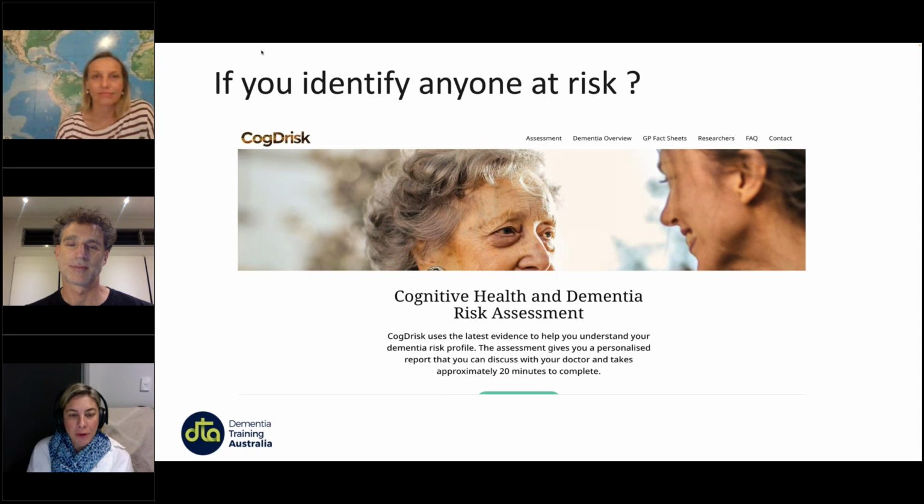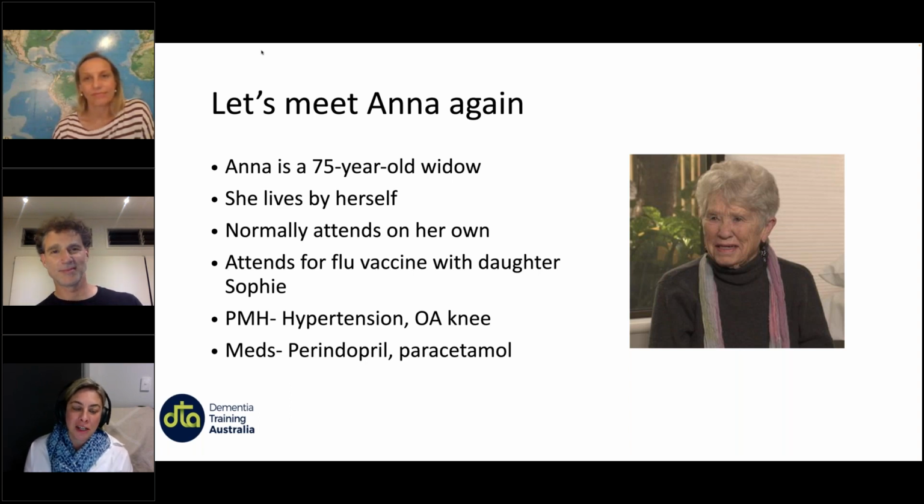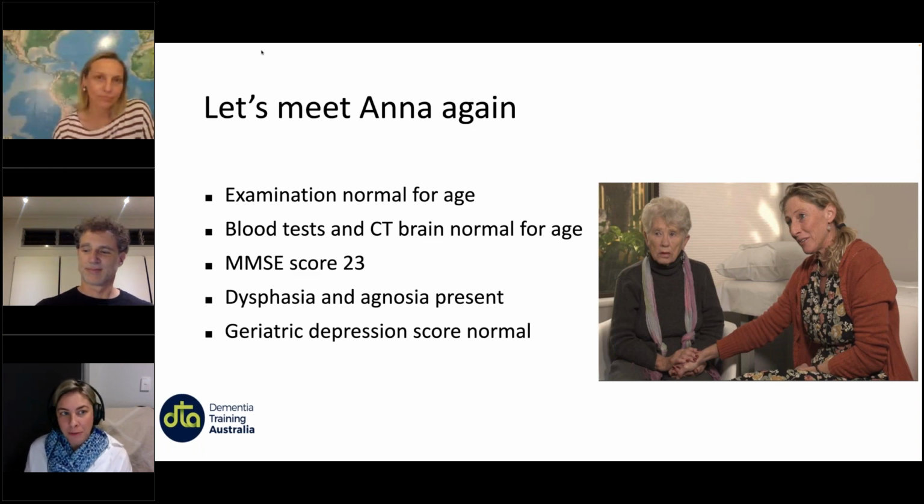So now we're going to go back to our case. I was watching Back to the Future at the weekend, so we're whizzing forwards in time to Anna, who's now 75 years old. And she's living by herself. We met her last time, and she had attended with her daughter, and we watched a little vignette video of Anna presenting and the history that she presented with. And after we watched that, we talked about examination findings and her cognitive assessment tool findings, and that she wasn't depressed.